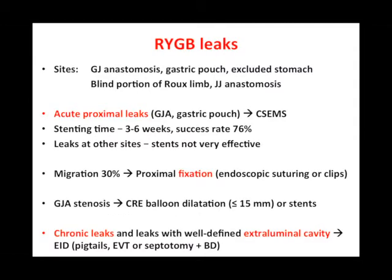Okay, so gastric bypass leaks are most commonly seen at the gastrojejunal anastomosis, gastric pouch, and sometimes in the excluded stomach, and rarely in the blind portion of the jejunal anastomosis. So for acute proximal leaks, that is leaks near the gastrojejunal anastomosis or the gastric pouch, covered stents are most useful. The stenting time reported in the literature is on average about 3 to 6 weeks, and the success rate is around 76%.